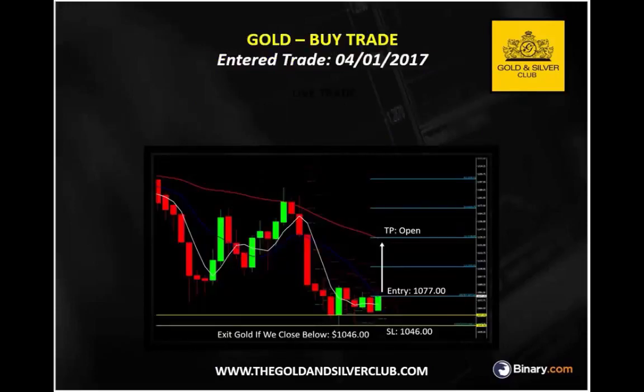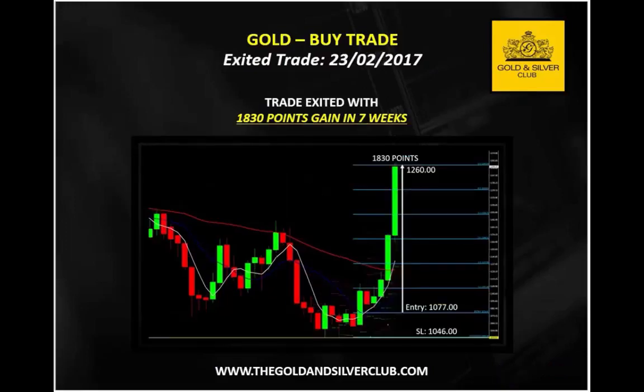I mean, this has been something that we've seen time and time again. I'll go back to the beginning of 2017, where we got into another fresh position at the beginning of the year, trading around 1,077 US dollars per ounce in terms of our entry. And then we've seen within 7 weeks a breakout of 1,830 points, which we've capitalized on that whole rally to the upside. So it's been a very lucrative trade opportunity.